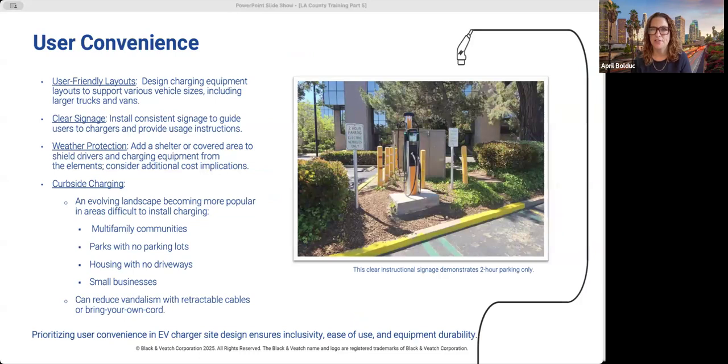Talking about user convenience, creating a user-friendly charging layout that accommodates vehicles of all sizes, from personal cars to delivery vans, ensures accessibility for every user. Clear signage and weather protection further enhance that convenience, and also the reliability and durability of your charging installation. So when it comes to user convenience for the site design, we want to ensure some best practice recommendations relating to the site layouts, the signage, and also weather protection.